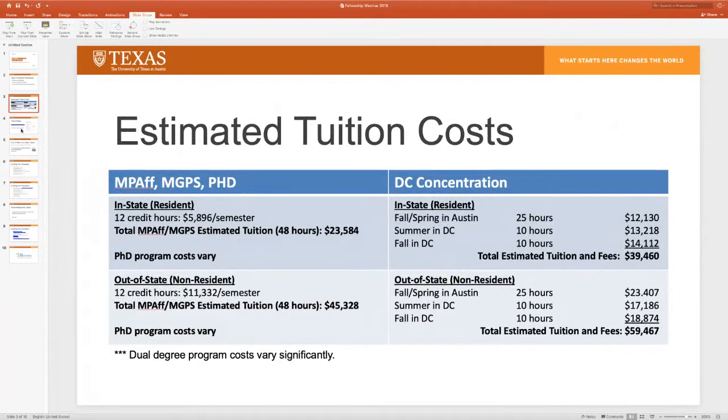Our DC concentration program is 18 months long. A portion of the program is done in Austin and a portion in Washington, DC. The cost for about the 25 hours that you would be taking in the Austin portion of the program for a resident student is around $12,000. For a non-resident, it's around $23,500. And then in the DC program, you're taking 10 hours each semester.